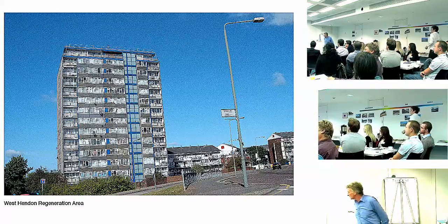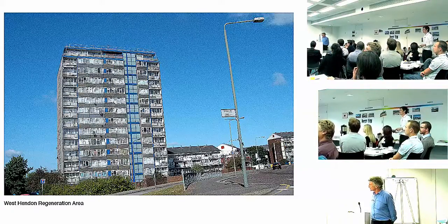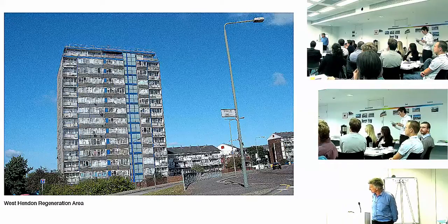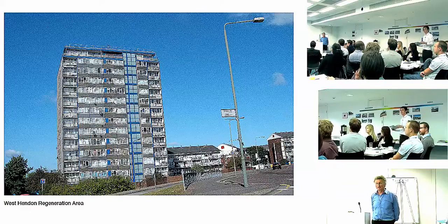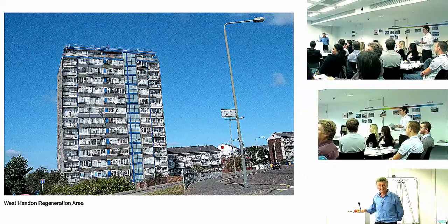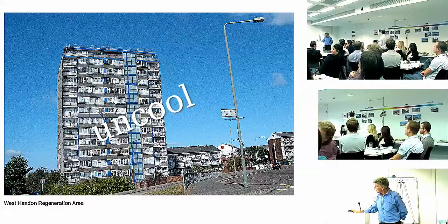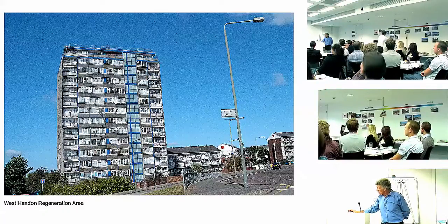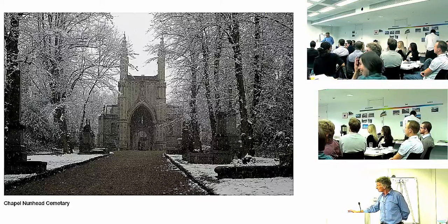And then somebody sent us in the West Handon regeneration area. Well, I guess we can all see why it's designated a regeneration area. Who sent that one in, and do they want to make a comment about what they would like to see regenerated about it, perhaps, just to help us benchmark it? No? Some mystery sender we had then. Well, I think it's probably pretty uncool, isn't it? Yeah, it's pretty uncool. Exactly why we need to, as a society, revisit these places and make them nicer places for people to live and be proud to come home to.